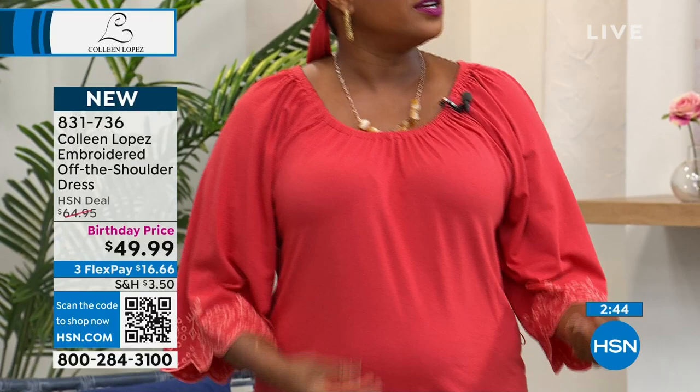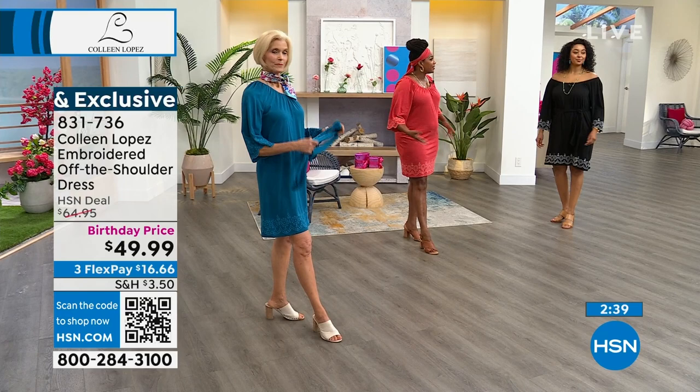Fun with fashion. And I love the fact that this goes straight from summer to fall, and I can throw a pair of jeans under my dress. The fabric is not too heavy, like Kenya said. Yes. And I can go from my sandals to my knee boots. Absolutely. Either way, it's just so functional and fun.